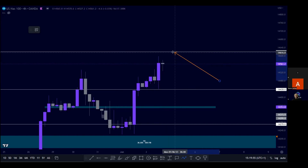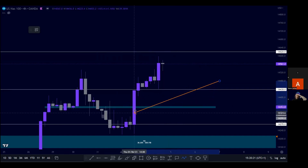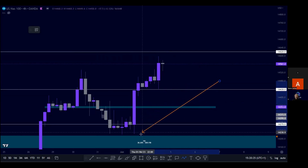So I'm waiting for NASDAQ to tap this area before pulling back into the 14440, establishing support, and taking longs back up into the 14620 trade in this range. If price can't establish support around that area, then I'll be waiting for the pullback potentially into, we've got a 1 hour supply and demand zone around 14350. As we see, price absolutely bounced. We got a nice little bounce play.